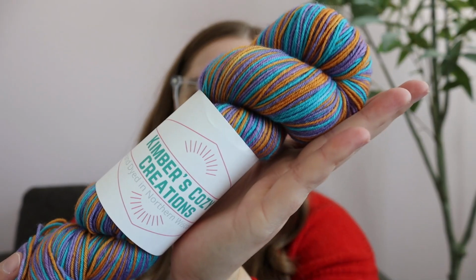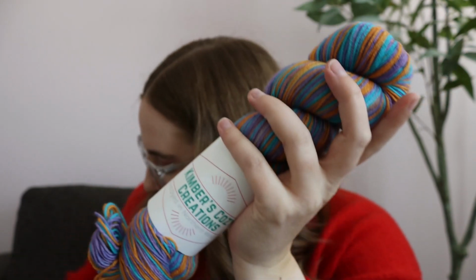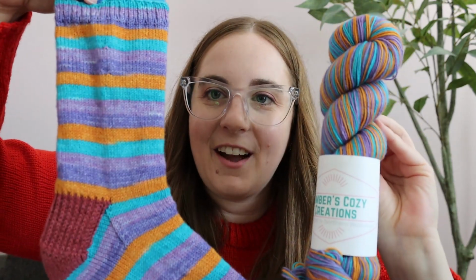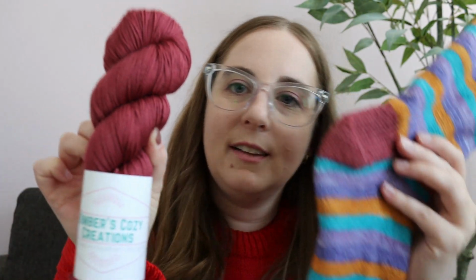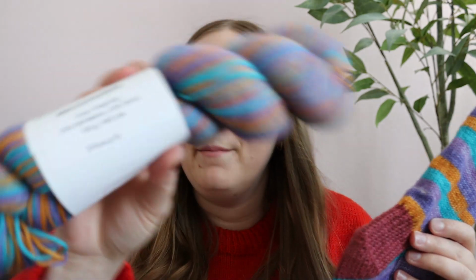Okay, anyways, here is the self-striping yarn skein. Doesn't it just look so fun in skein form? And then here's what it turns into knit up. So this is really fun. You can see all of the colors. And then the contrast color that I used for the heel and the toe is called Quills, and it's this lovely burgundy red tonal. The self-striping, by the way, is called Cashmere.